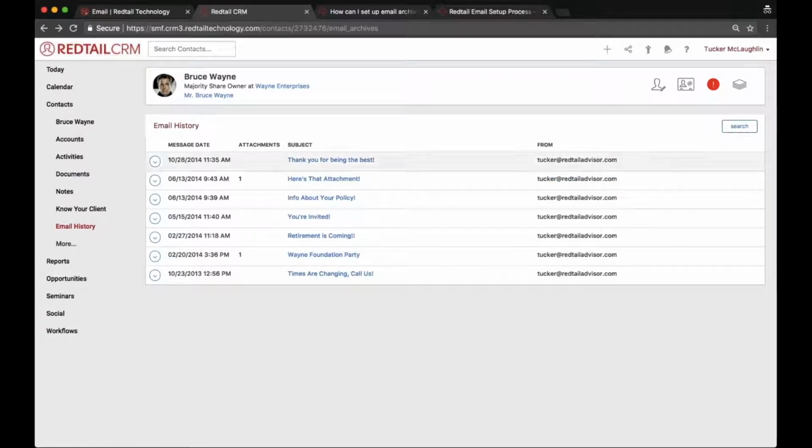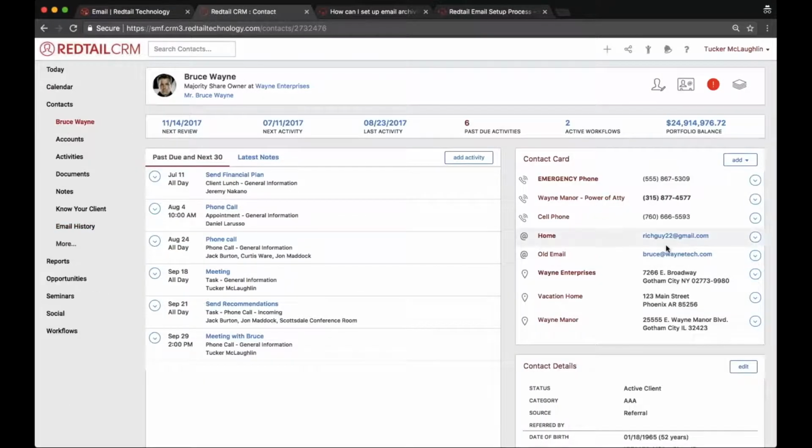But the way that these messages get saved here within email history is by saving Bruce Wayne's email address that we're messaging with here inside of the contact card. So you'll notice we have two email addresses. We have richguy@gmail.com and we have bruce@waynetech.com saved here. So if we send or receive any messages from these two email addresses, then it's going to automatically archive and store those messages here within the email history. So some really cool stuff there.